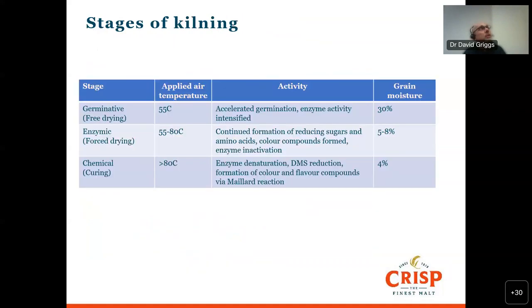So we've been through germination. We've kind of now set our stall out. We know what the quality is. So we need to fix that quality by kilning, and this is taking the moisture out of the grain. This really brings a halt to germination, but it doesn't necessarily bring a halt to all of the biochemistry and chemistry that's going on.